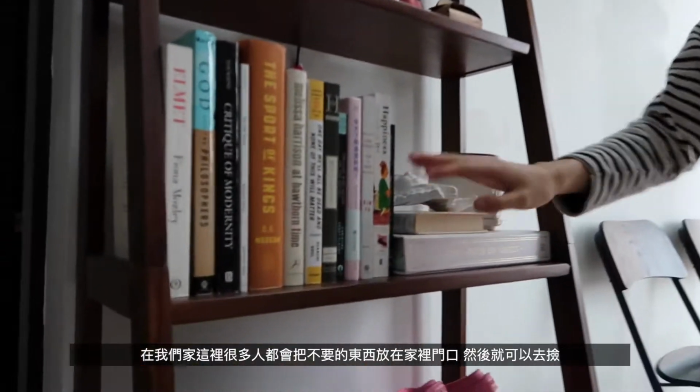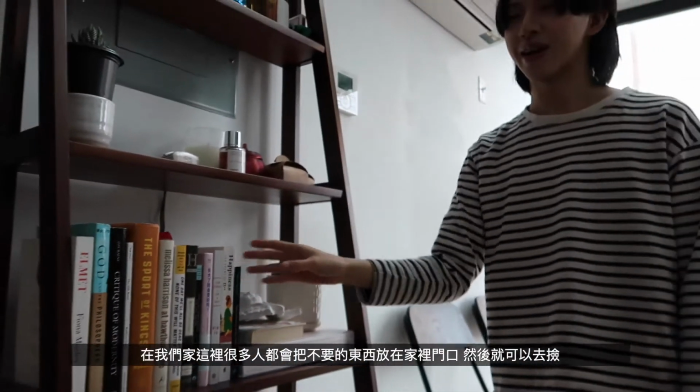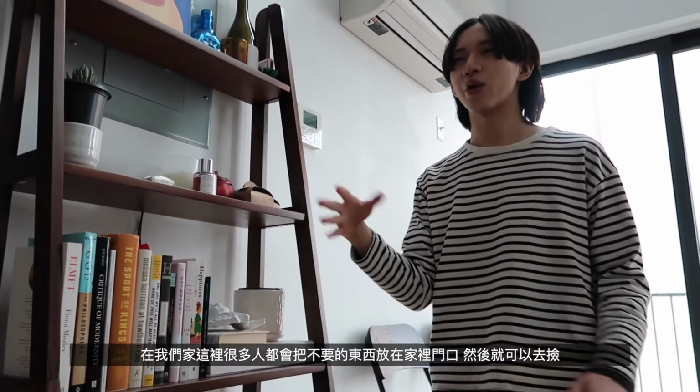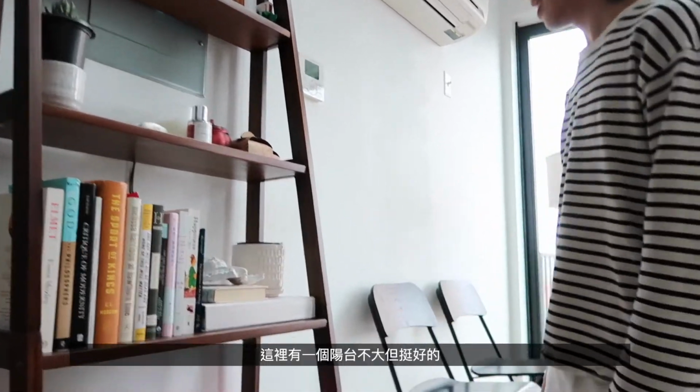So if you don't know what stooping means, it's basically going around the neighborhood and finding stuff that people don't want, and they'll store it outside of their house and we just pick them up for free. So all these books are stooped.